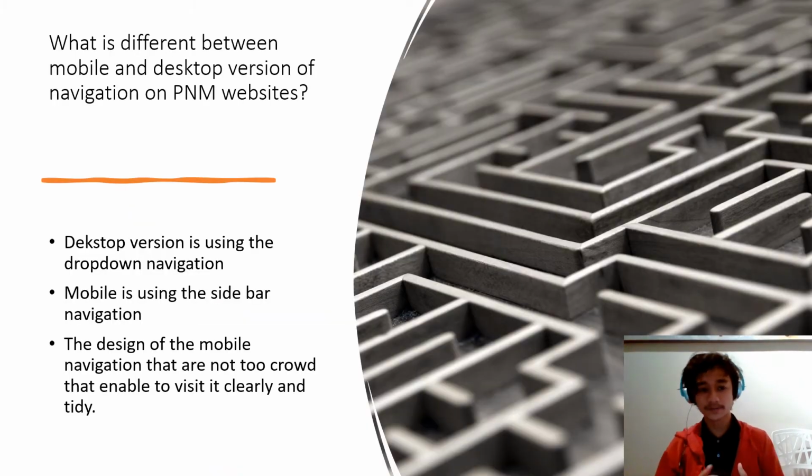So what is different between the mobile and desktop versions of navigation on the PNM website? The difference is that the desktop version uses a drop-down navigation, and the mobile version uses a sidebar navigation. The design of the mobile navigation is clear and tidy to visit.